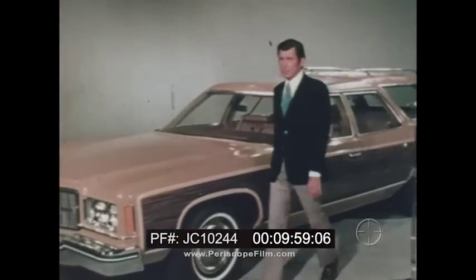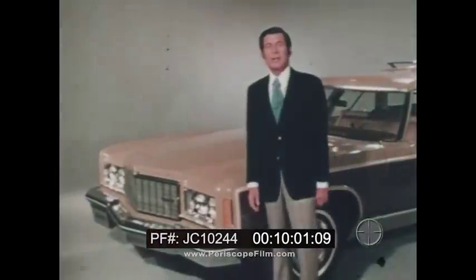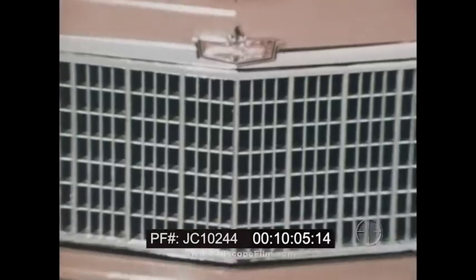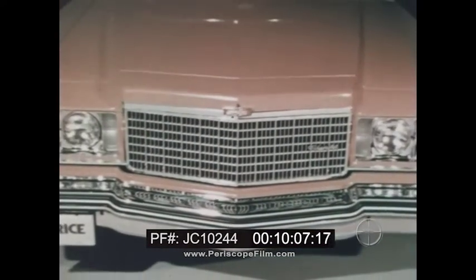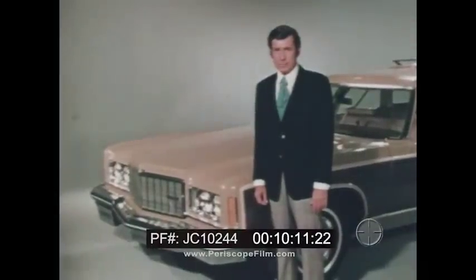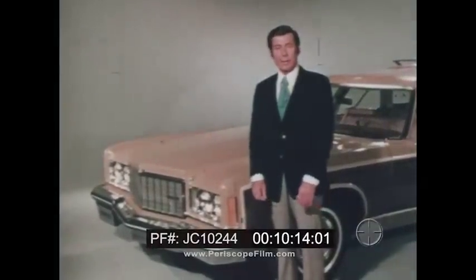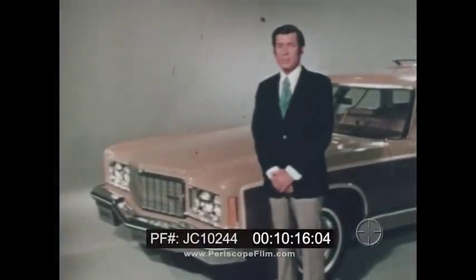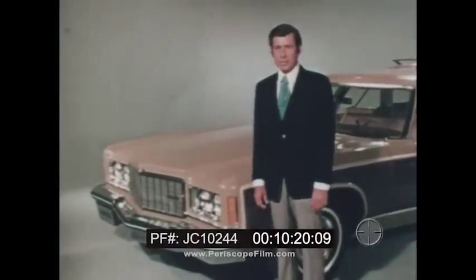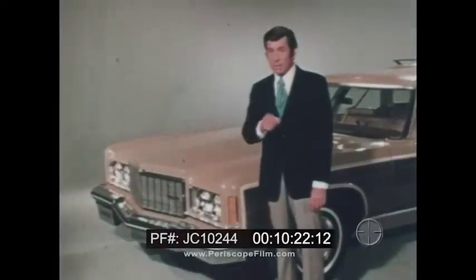Styling. It's a matter of individual taste, of course. But this Caprice Estate offers more than functionality. For instance, this distinctive grille, specific to Caprice Estate. So sell wagon styling too. Styling for Impala and Bel-Air is equally impressive, with unique grille and front-end treatments. 74 Chevrolet full-size wagon. You have quite a selling story.